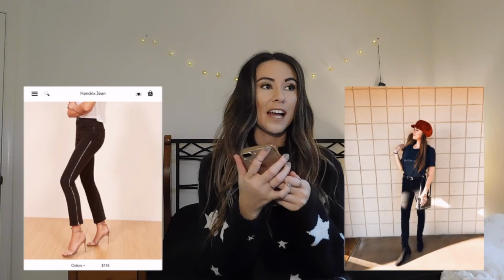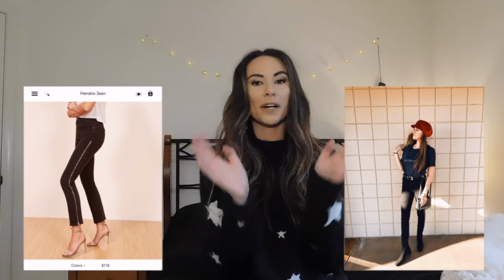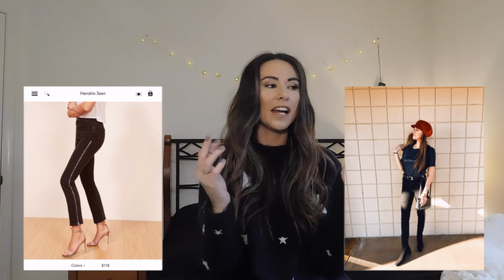So these are $6. The Reformation price is $118. And I think that price difference is so crazy. I just think it's insane that you can go to a thrift store and find things that look so similar to other items that are super expensive. And granted, it's a lot easier to go online and click on a website and just have it shipped to you rather than looking and waiting for a certain piece. But I feel like that just makes it so much better. It's almost like a little treasure hunt. I feel like a little pirate.